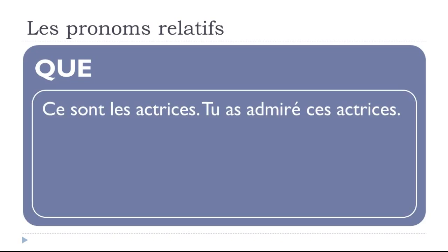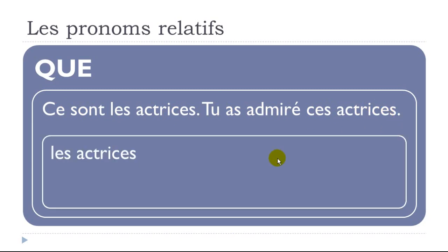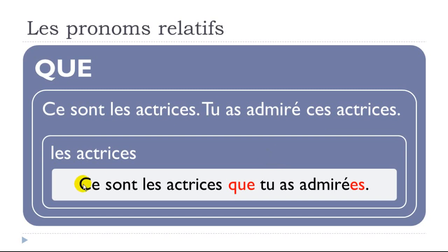If we have, like here, the feminine plural form, ce sont les actrices. Tu as admiré ces actrices. Okay, we don't want to repeat les actrices. Then, ce sont les actrices que tu as admiré. Okay, so remember here, admiré, well, first you've got this E, mark of the feminine. Then you've got this S at the end, mark of the plural. Okay, phonetically you don't pronounce it, but still remember you got to put it, okay, a S.